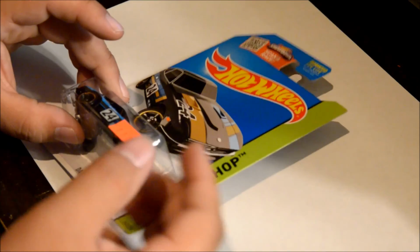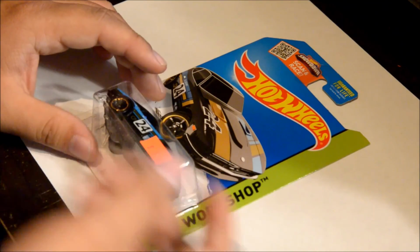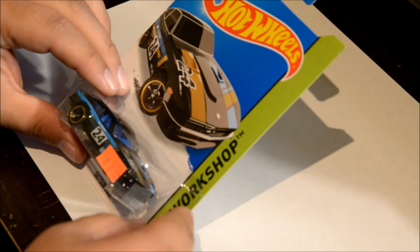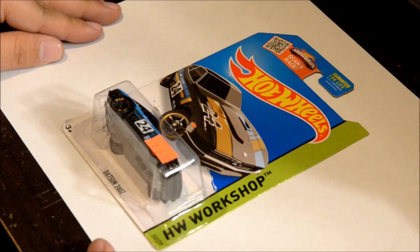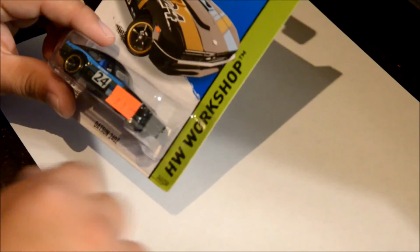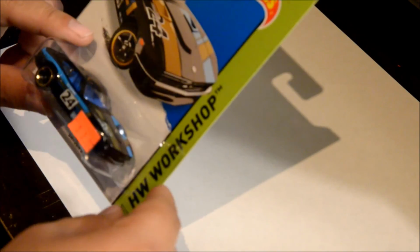Yeah, I just love the 240Z. Also, I think they should make it in midnight blue, for all those people that know what I'm talking about. There's a cool anime out there called Wangan Midnight, and it's called the Devil Z. And you'll see why I like this particular one. If I could get this car in midnight blue, it would be awesome.